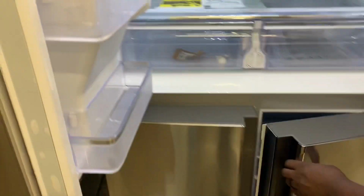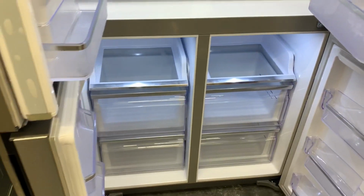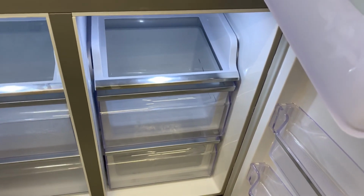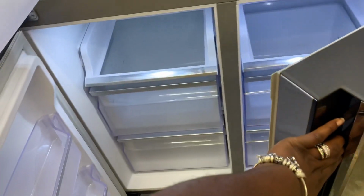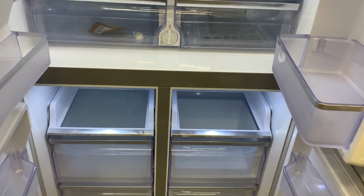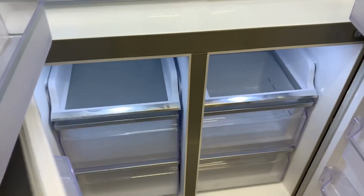And the bottom, this is the freezer, but if you need extra fridge space, you can convert one of the sides into fridge space and then leave one as the freezer space. I believe it's the right side. It's not labeled on this one, but you can convert it by doing the temperature change. But yes, this is our fridge.